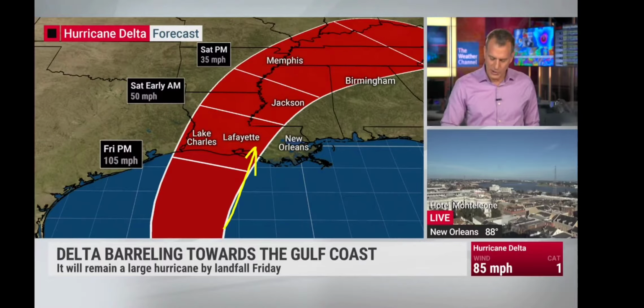And we're going to get surge issues even outside of that cone area. The effects can go well beyond the cone. That's just the most likely center point for the hurricane is within that cone.